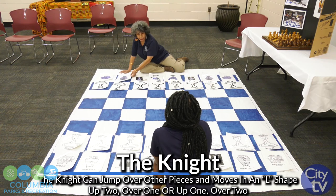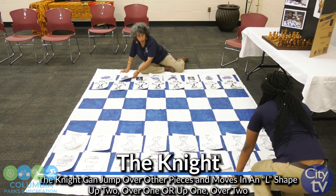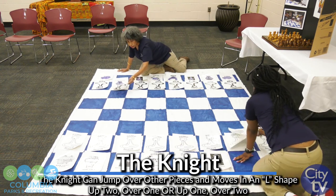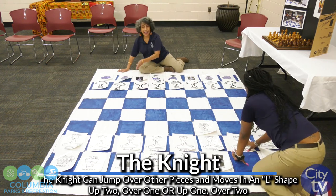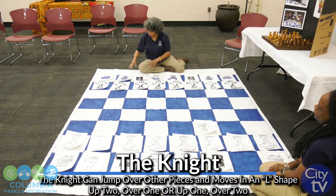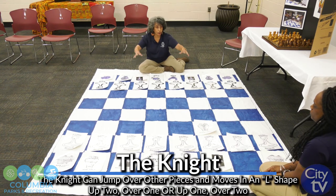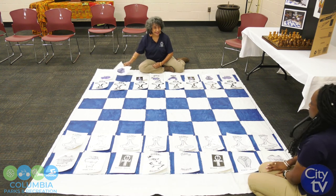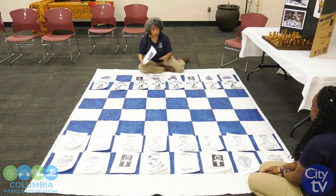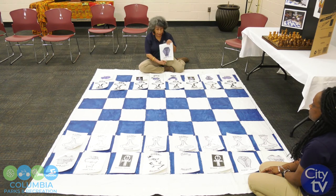So let's look at that again. Miss Courtney, would you like to demonstrate with yours too? Ready? And we go up. One, two. Well, you can go left or right. It's an L-shaped move. He is the only one that can get past the line on the first move. I like working with the knight. I think that's power, Miss Courtney, to be the only one that can move.